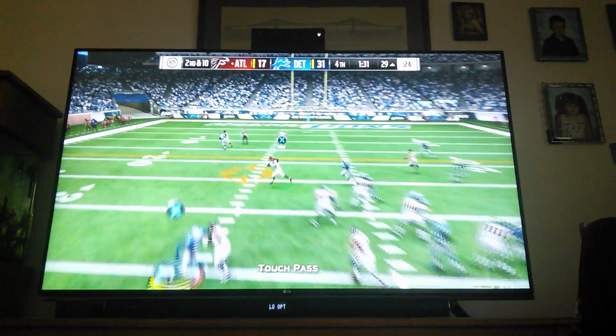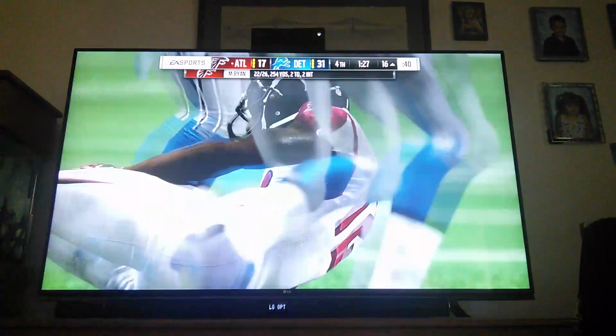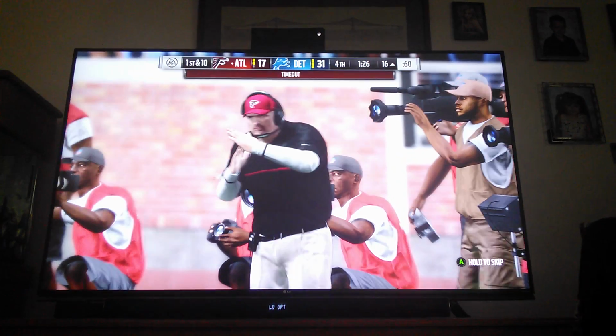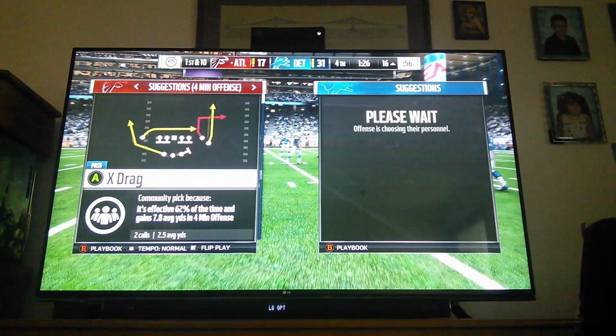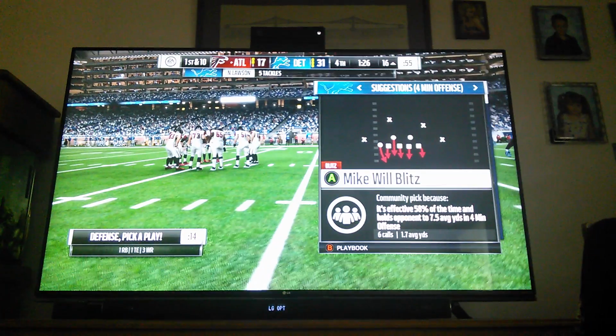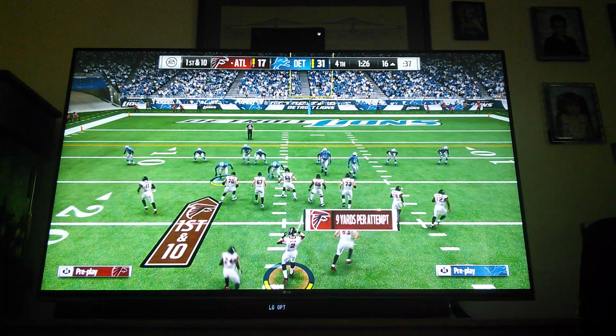Second and 10 now, Ryan. Sitter with a grab over the middle, and he's brought down. 12 yards that time for number 12 as they move the chains. Now hold everything here. We're going to get a timeout by the offense. It's just their first. They've got two more to use here in the final stages.